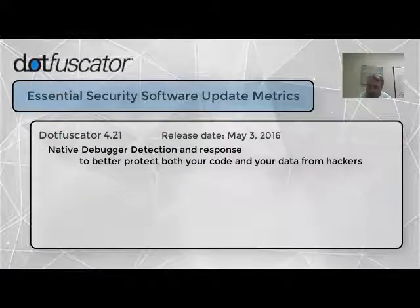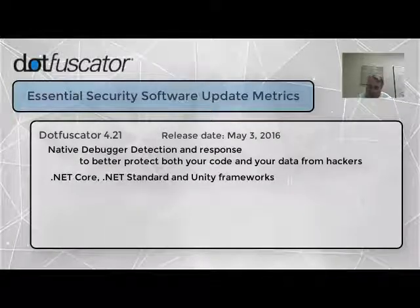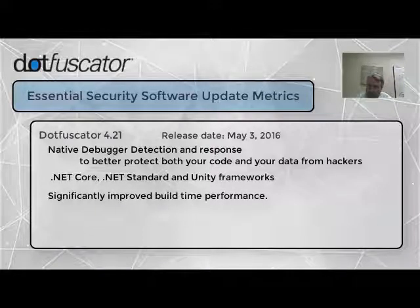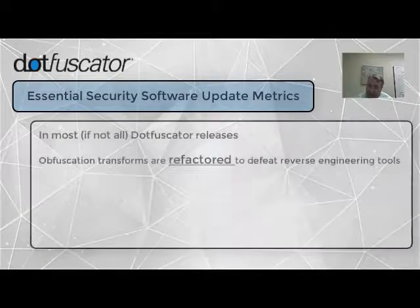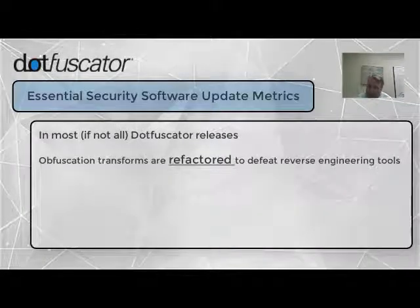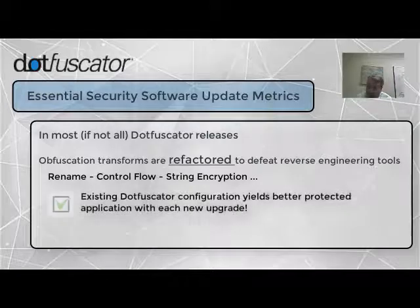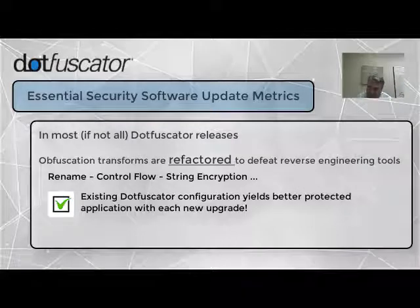You're also missing support for the latest .NET Core, .NET Standard, and Unity frameworks, as well as significantly improved build time performance. But here's one more important takeaway. In virtually every release of Dotfuscator, we refactor our obfuscation transforms like renaming, control flow, and string encryption so that the very same settings you're using today will actually generate different, harder to crack applications with each new release.